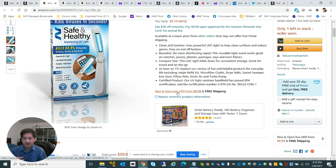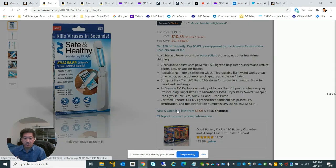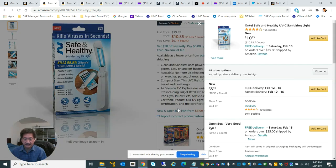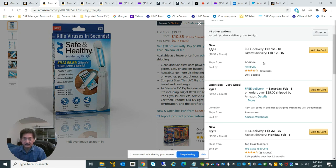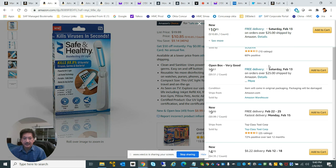So you click on this, new and open box from $8.99, and it will show you all of these sellers who are selling exactly the same thing. So what does this mean? What 1085 means is that it is the Amazon Prime FBA seller. These are the guys who can deliver you product in 2 days, right? Now these other guys, like I said, ships from, that doesn't say Amazon.